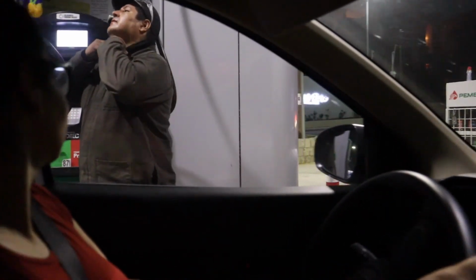Yeah, this is a cool thing about Mexico, that look, someone puts gas for you. They're gonna put gas for us. How awesome is that?